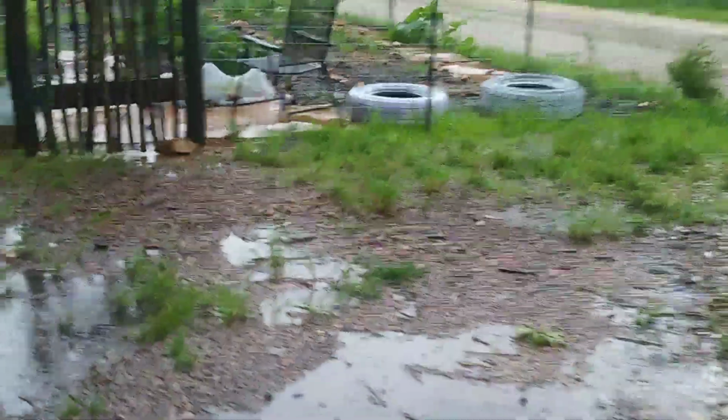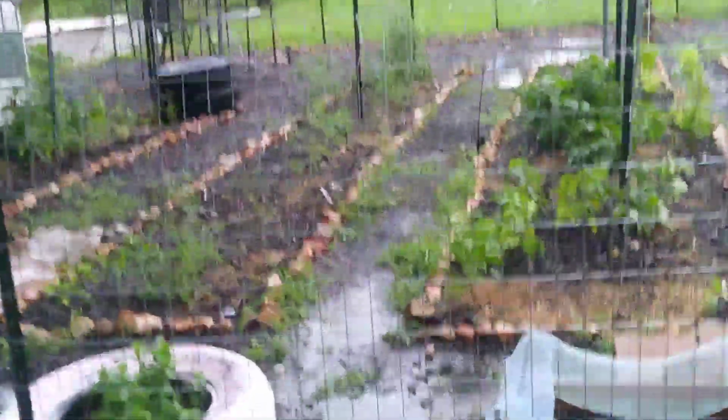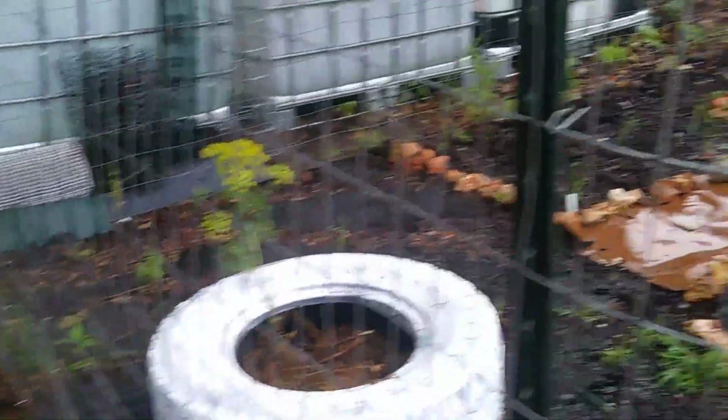This is our yard, guys. And all of this was just in the last 5 minutes. The garden is being flooded, and I'm sure the tomatoes are going to hate this, and so are the peppers. We already have a lot of blossom drop. It's flooding. It's draining because we live on a hill, so that's a plus, but it is flooding in a lot of spots.